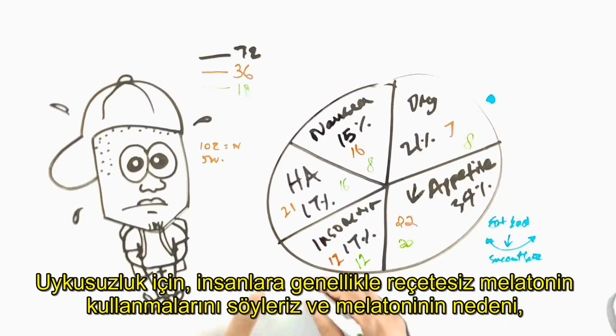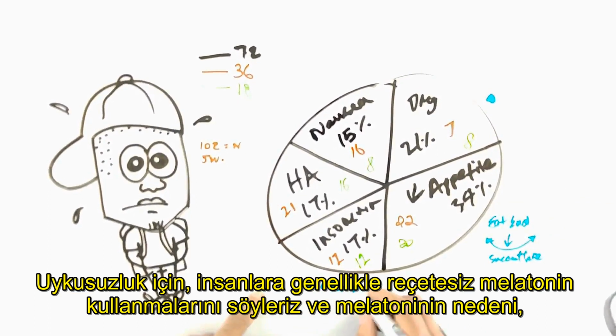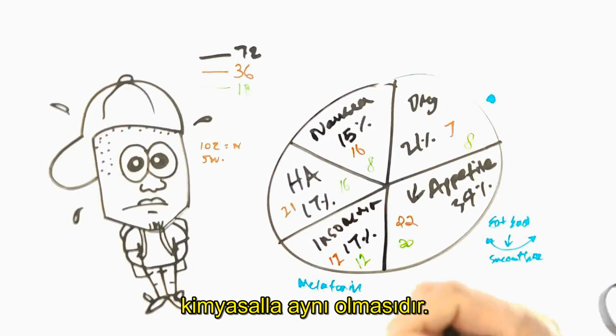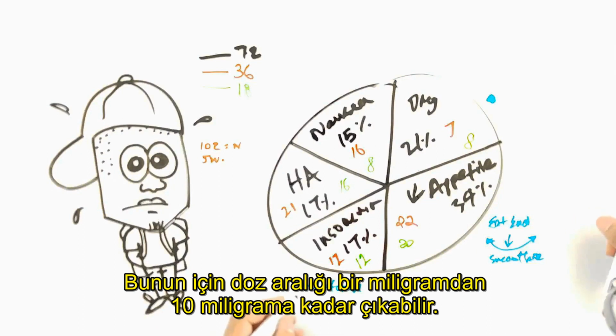For insomnia, we'll often tell people to use over-the-counter melatonin. The reason for the melatonin is it's the same chemical that your own pineal gland in your brain produces that signals it's time for you to go sleep. So it's completely natural, side effect profile minimal, because it's something you make yourself anyway. Dose ranging for that can go anywhere from 1 milligram all the way up to 10 milligrams.